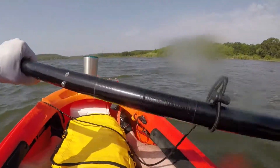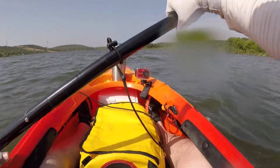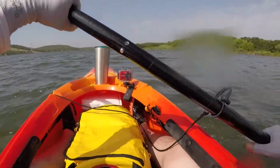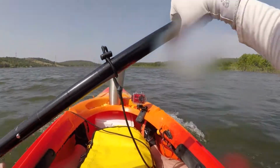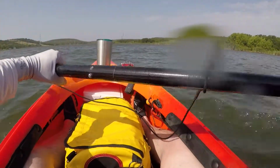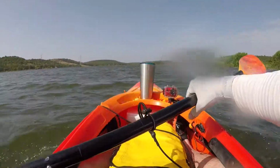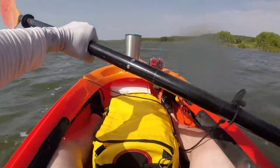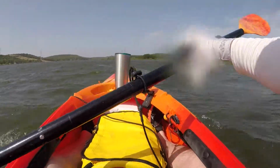I'm just cruising, just trolling with the crankbait. Just a real small square bill, almost like a wake bait. I'm hoping it's deep enough to get under the surface when it's choppy like this, but top water is not the flavor of the day out here on the open water. Just gonna cruise across this and see if I can't get me a fish.